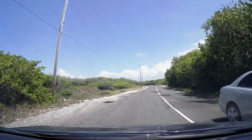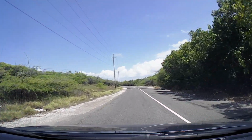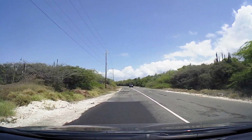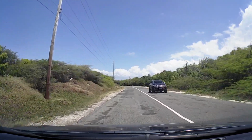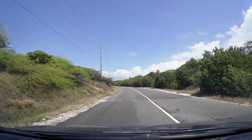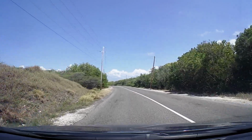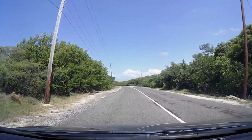Much of the old city that was described as the wickedest city in the West, however, lies underwater beside the town. And this was a result of the earthquake that took place in 1692, which swallowed about two thirds of the living space back then.